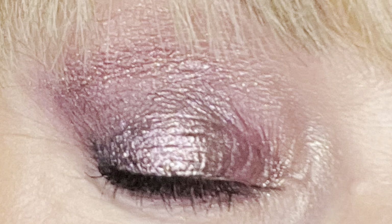Here are some close-ups of the eye area.